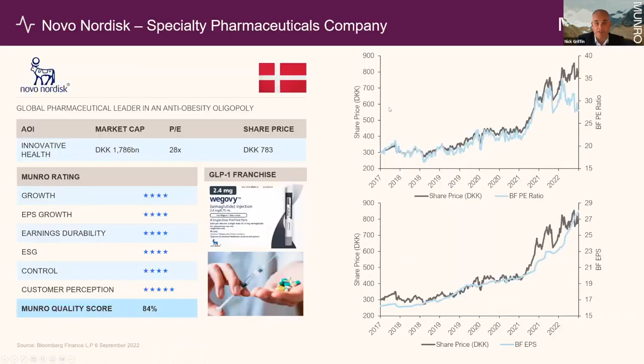The first of those companies is Novo Nordisk. It's listed in Denmark. Novo Nordisk and Eli Lilly have the two main products in the market. People will buy the product because they don't want to get fat, but insurers may even pay for the product to effectively stop you getting sicker later in life and to keep you out of hospital.